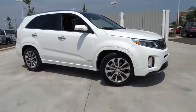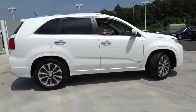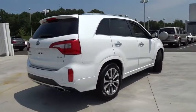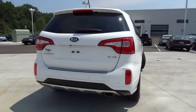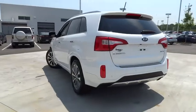The 2015 Sorento. The Kia Sorento is a comfortable riding, powerful, compact SUV loaded with impressive standard features. Take one look at its stylish, sleek design and you'll want to cross over to a Sorento. Here are some of this vehicle's great options.